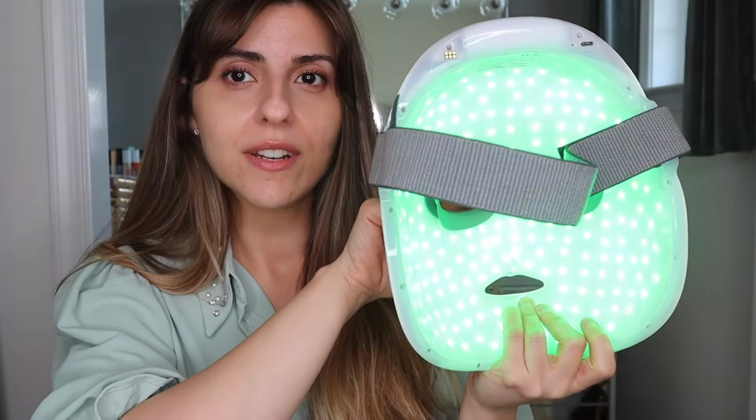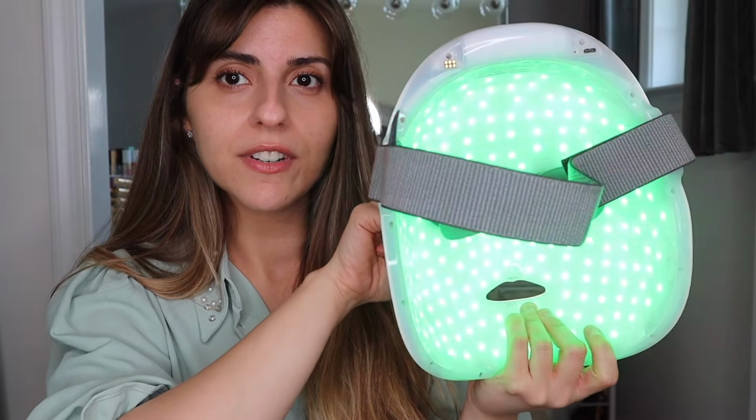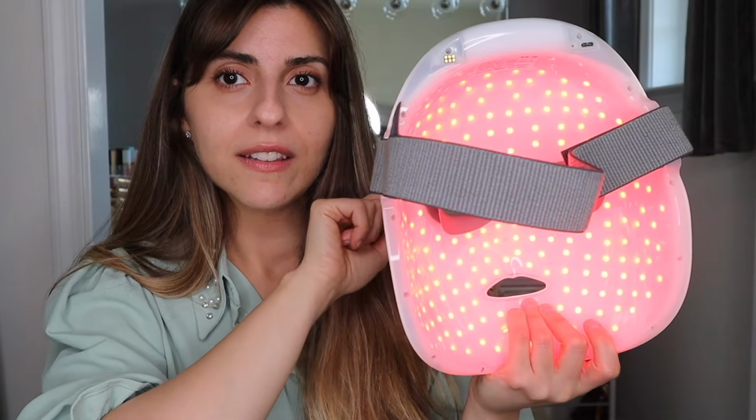Something else that I really love about this mask is, of course, it has a Wi-Fi system, so you can utilize the app and kind of cater it towards what you want out of the LED therapy. So say if you want to target smoothing as well as wrinkles and acne scars, you can do all of those 3 and kind of cater it to the type of therapy you want. And if you don't want to use the app, you can certainly just turn this on, and then you can just kind of flip through the different lights and cater it to what you want.